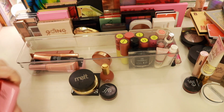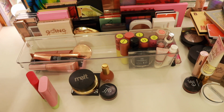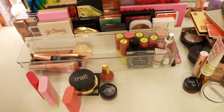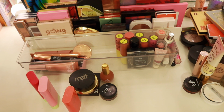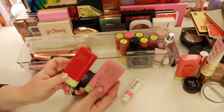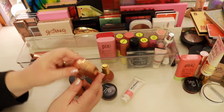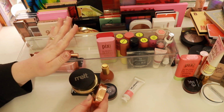My 3 Pixie Sticks. I actually think I'm going to declutter one. I think it's going to be Juicy. Yeah, Juicy is really similar to Tango in formula and in color, and I prefer this one. So I'm going to declutter this one. I just don't wear it that much, but I'm going to keep these 2 because they're unique to me. I have Fleur and Ruby. Charlotte Tilbury Lip and Cheek Glow in Colour of Dreams. It is an absolute dream. Pleasure to own. Love it.